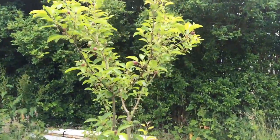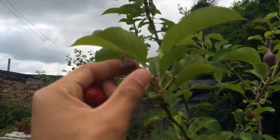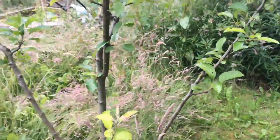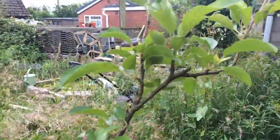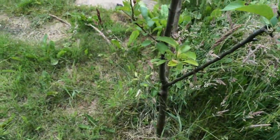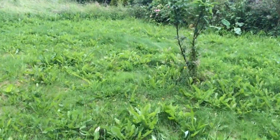Here I've got an apple tree. I think it's a Golden Delicious, I can't quite remember. And it's getting a few apples on for the first time. It didn't have any last year, so I've trained it so it's got three main fingers, three main trunks, and it's looking really good. I think it's been in the ground for a year, so it's taken quite well.